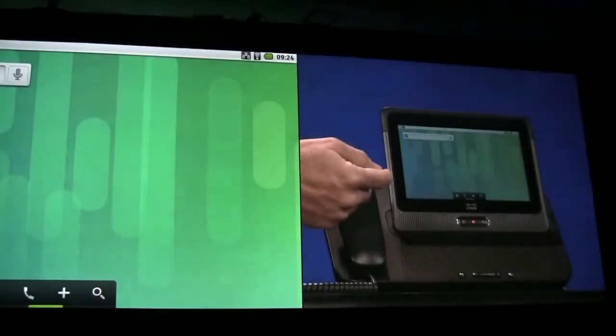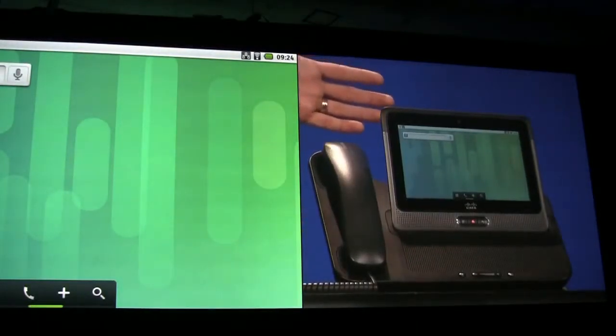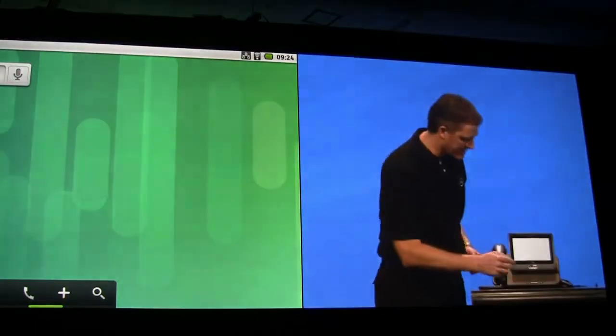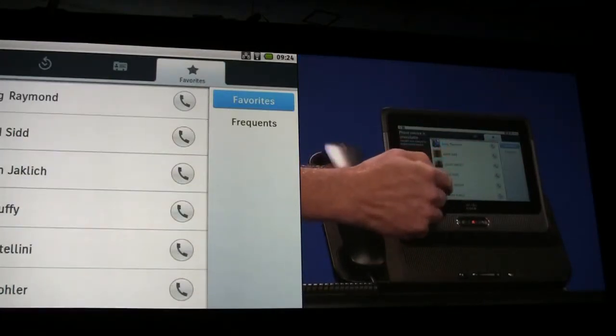And it is built on the Atom processor, and you can see that it's running Android. Now, it's designed to accommodate the wide variety of ways that businesses communicate today. And let me show you an example of that. If I go into my contacts list and into my favorites, and I'm happy to say that, Paul, you made my favorites list.